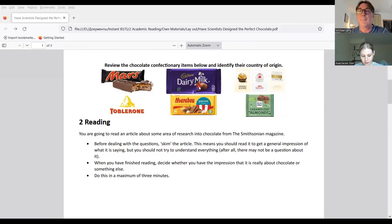What about Cadbury's? Cadbury's, well, that's the UK. Although now owned by an American company, originally UK. This one here, Ferrero Rocher. I don't know exactly, but judging by the names, I would say Italian. It's Italian, indeed. Toblerone basically has the Alps on it, so that sort of gives it away. It's Swiss chocolate. Marabou? It's Swedish. I've seen it in IKEA many times. And the last one, Ritter Sport. Well, Germany, we just saw that in the video.